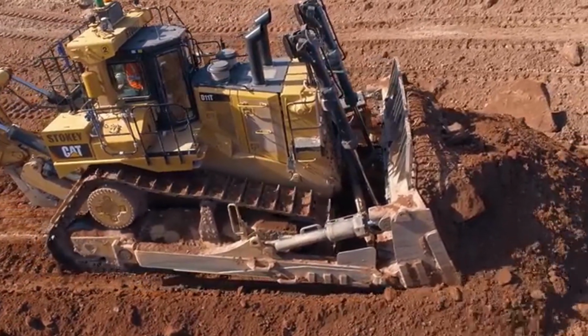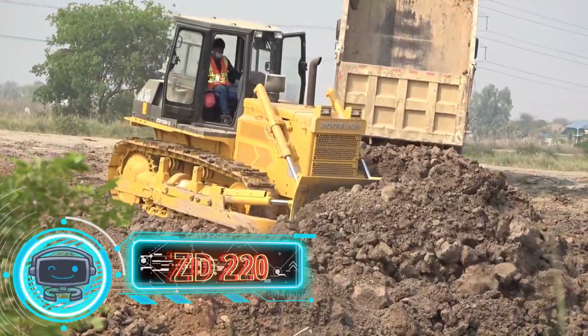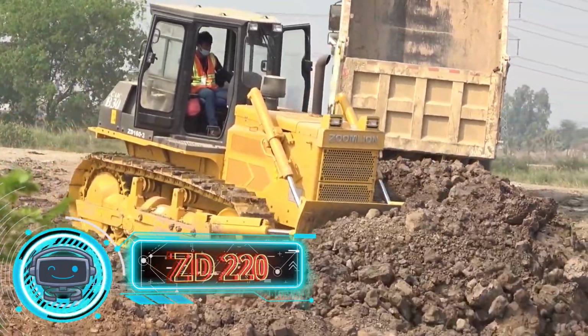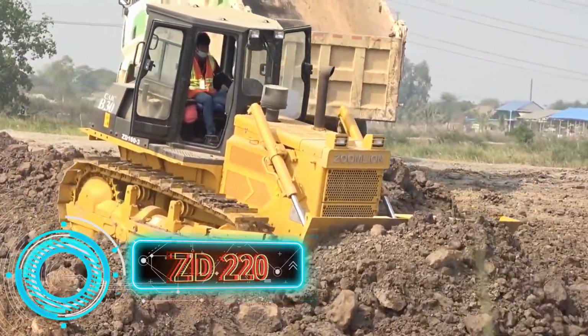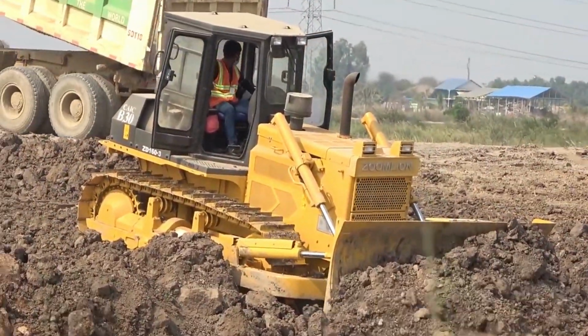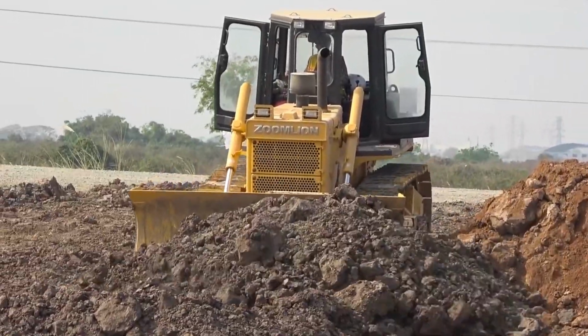Number 6. Zoomlion ZD220. Another Chinese bulldozer built for excellent reliability and long service life. With its electric monitoring system, it lets you see the machine status in real time. Its fuel consumption is modest, and it is utilized in a variety of operations, including road construction.